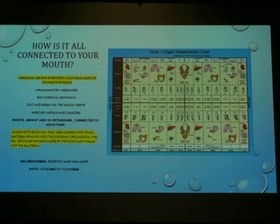So here's the chart. There's a couple of charts out there. Don Ewing came up with a great chart. It's $25, but I finally got it. I bought three or four of them for the practice. So meridians are bioenergetic channels made up of connective tissue. They're just connective tissue channels, and they are what transmit the voltage. And your teeth are like little batteries. So when a tooth becomes infected, the organ system becomes infected.